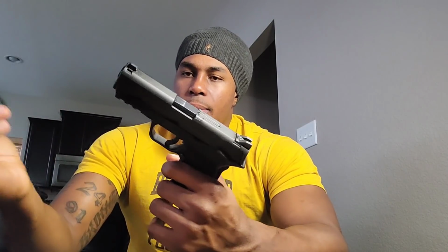A lot of people don't trust guns, so when they first get their gun, they want a thumb safety. This one has ambidextrous thumb safeties on both sides, and it also has the grip safety in the back. It has the rail on the bottom in case you want to mount a light on it. But yeah, I feel like this is the perfect gun for a beginner.